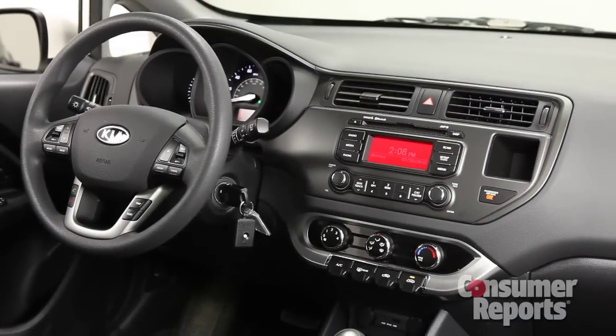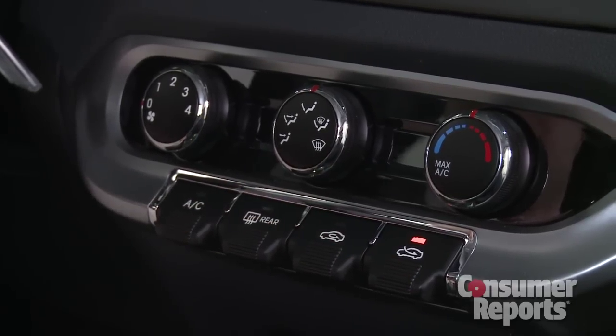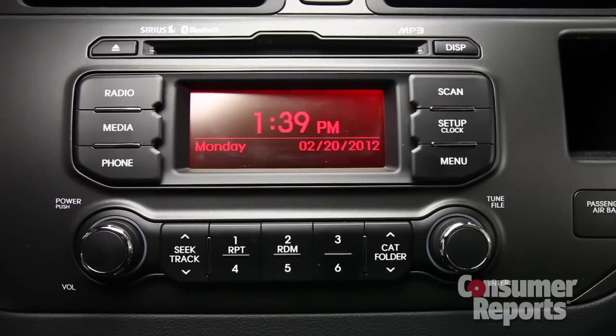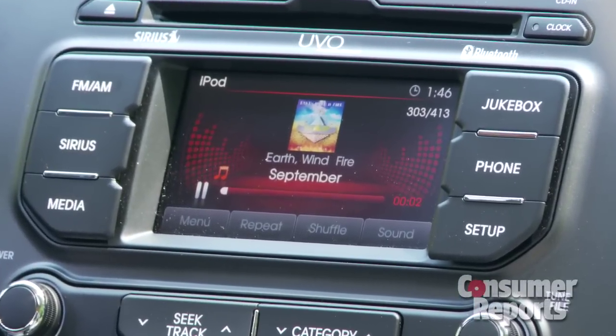The controls are as simple as they come. These big toggles not only look cool, but they also work well. The base radio is one of the best in the business, with large knobs and buttons and a large clear display. The optional touchscreen radio is somewhat fussier to use.